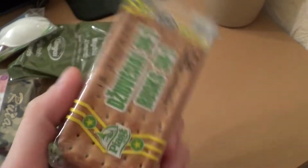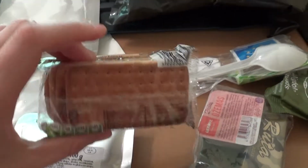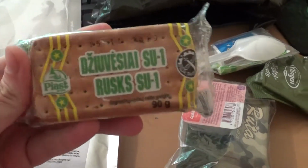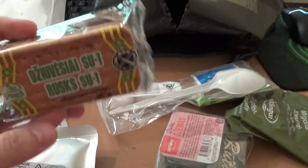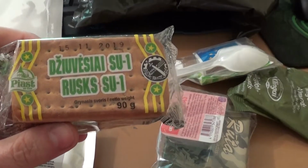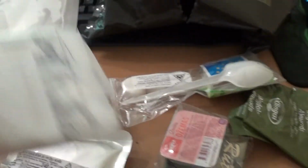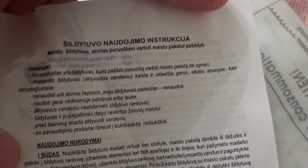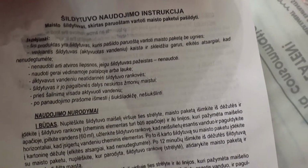Also, that's the crackers. The crackers are a very common item in military rations. I'm not sure why, but I guess it fills you up. And also, a very important thing to have is a way to successfully heat your food. So that's the pack.